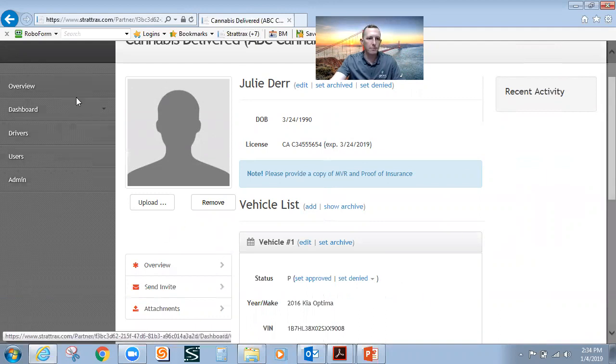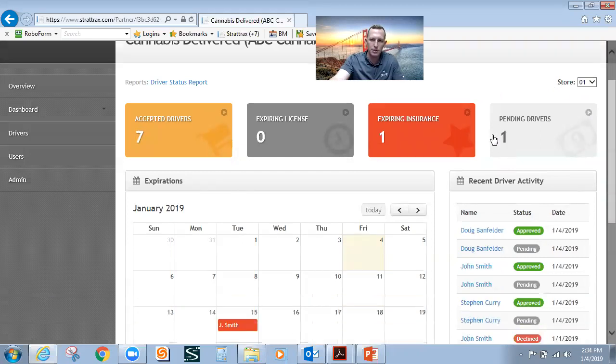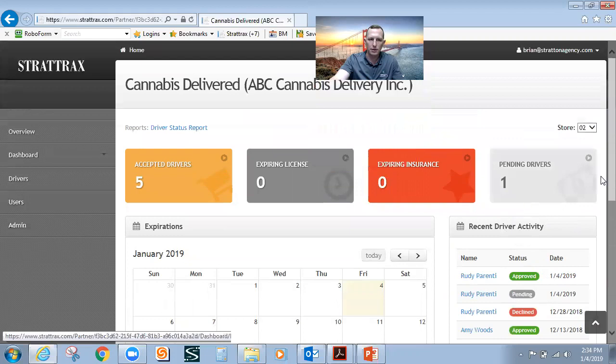Finally, if you have multiple locations and you just want to look at one of the locations, you can hit the drop down here at the top right section to filter just down to that location, and you'll see the status report of all those drivers at that location.